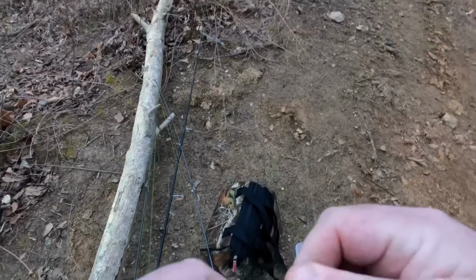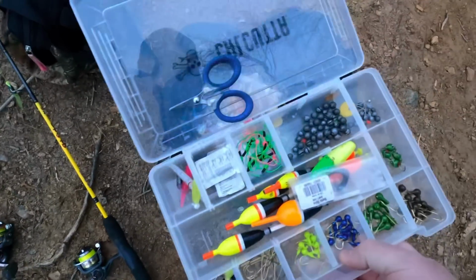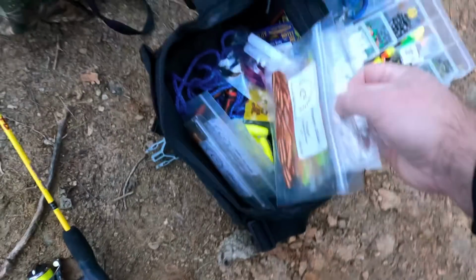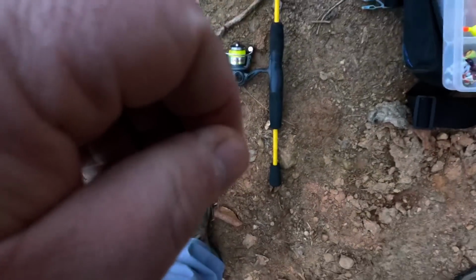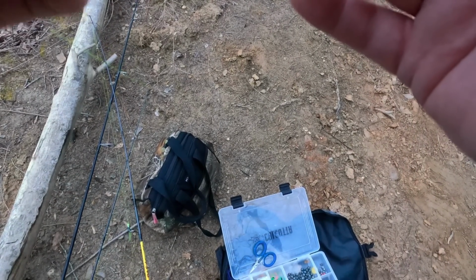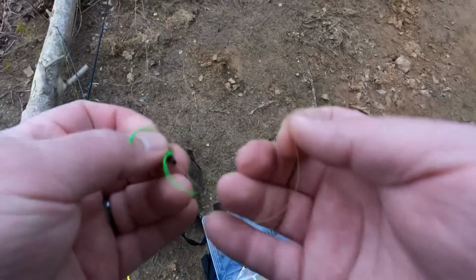All right, y'all. That's my go bag right there. Y'all see what's in there, right? We'll get them jigs in a minute, but right now we're gonna go over my springtime crappie fishing setup. My main go-to when these fish start pushing shallow to spawn.